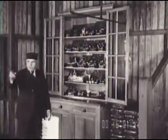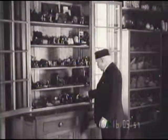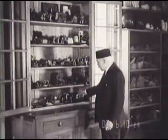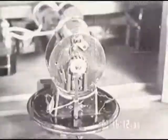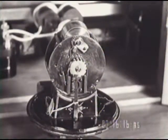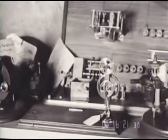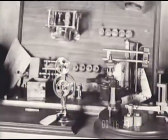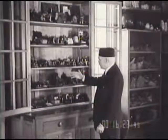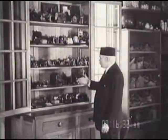Now I'll go and open this case here. Here too we find another instrument that he used in his harmonic system of telegraphy. Here is his alarm, fire alarm. And in fact, it is full of old relics, giving a history of early days of his endeavors in all the various branches of electricity that he undertook to solve.